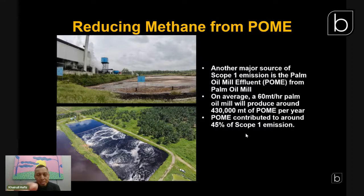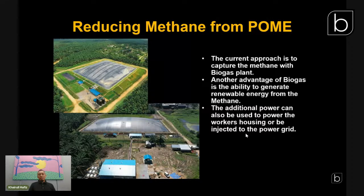Okay. You see, the top picture is basically the raw stage of POME, and the bottom picture is after it's been processed and gone through retention time, so it can become quite watery, quite clear. All right, so how do you reduce methane from POME? The popular approach is biogas. What you do is you trap your methane from your ponding system using a blanket, and this traps your gas from being emitted to the atmosphere, and you harness that methane gas.